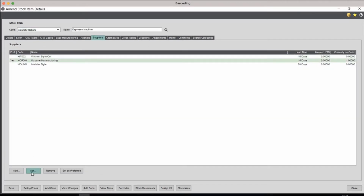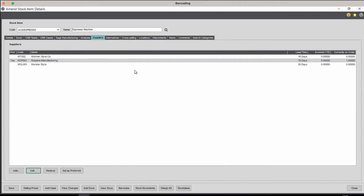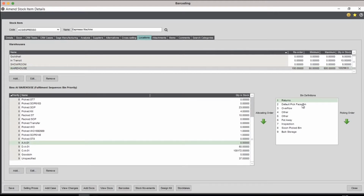We can also store barcodes from your suppliers. So if you've got supplier specific barcodes, we can scan those and the system will recognize that's from that particular supplier. And then from a location perspective, against each of your warehouses, utilizing Sage's bin locations. We've actually tweaked this ever so slightly. Sage has got 9 bin definitions, as you can see here. And typically at the moment, if you're not really using them, it will allocate to 1, 2, 3. Well, we've hijacked that. We would use bin definition 2 for your pick face, your low hanging fruit, 3 for overflow, and 9 for bulk. And then we use some of the others, as you can see on the screen.